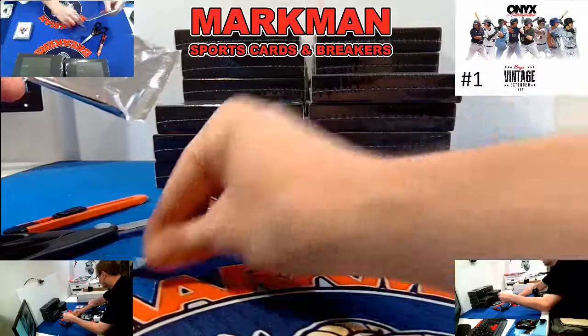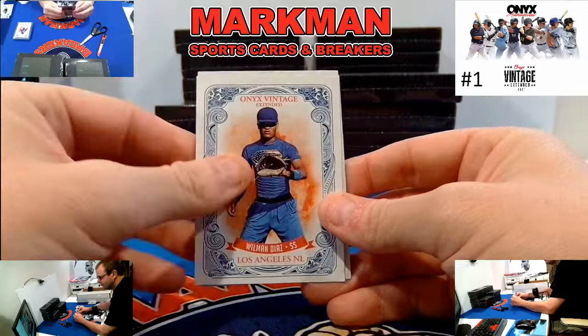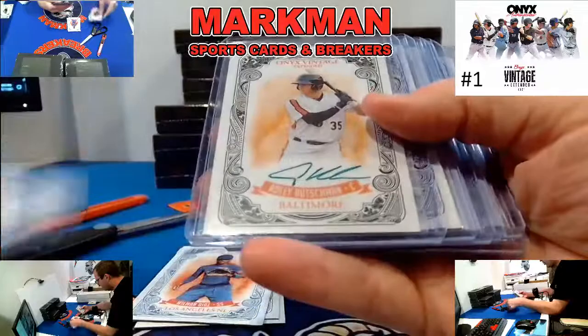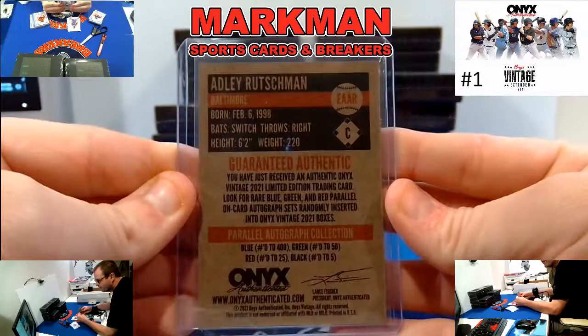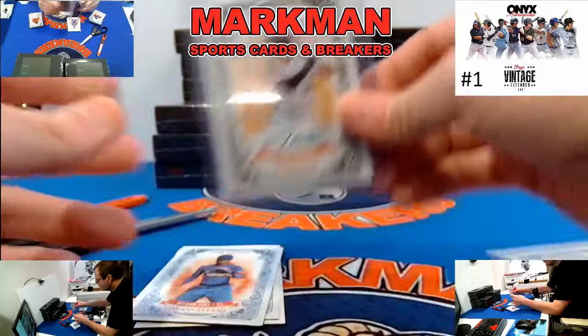Here we go. Box five. Let's go this way. Wilman Diaz for the Dodgers. He's a high prospect, too. Orioles, Royals, Tigers here. Was that Adley Rutschman green ink? No, it looked like it, though. Didn't it? Oh, it was. Holy crap. It looks like it. It's hard to tell. But yeah, it is a green ink. They're so hard to tell. Good call, Michael.